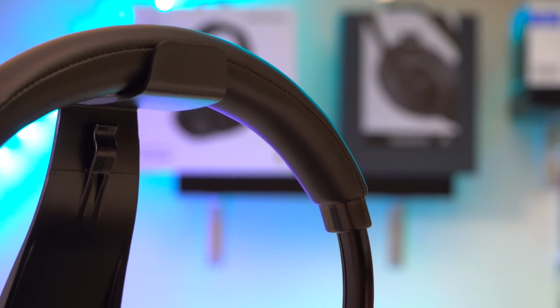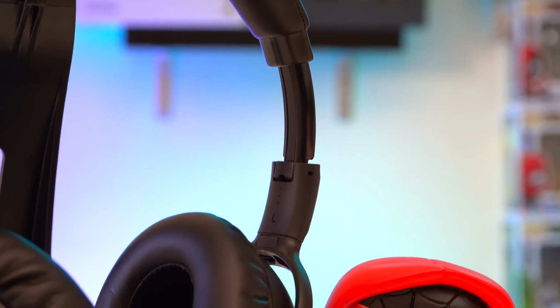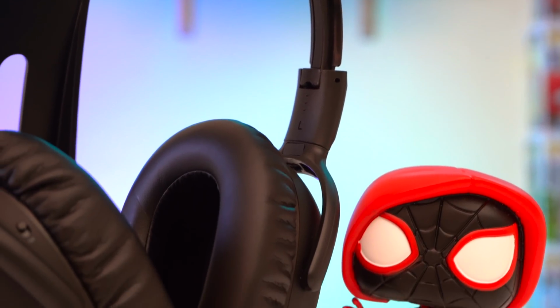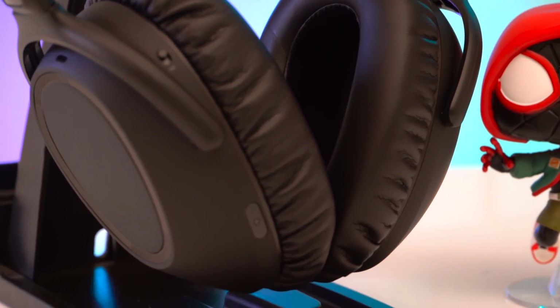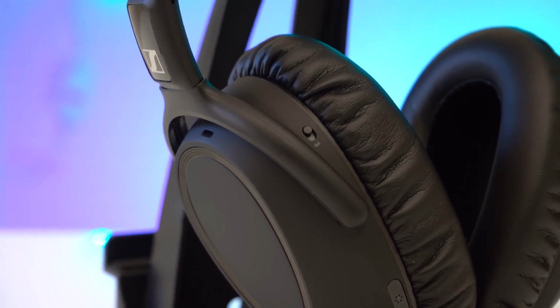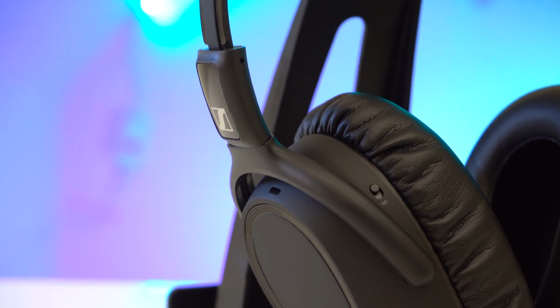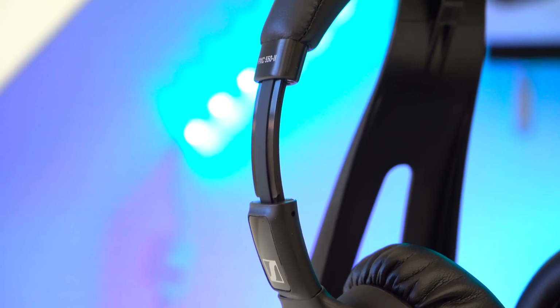Now, when it comes to the headphones themselves, personally, I'm not all that impressed by their build quality. Compared to the rest of the competition, these headphones feel a little cheap. The softest plastic on these ear cups doesn't feel as soft or as smooth. The plastic used on these headphones looks like something I would expect on a pair of $200 budget headphones, and the leatherette on these headphones feels very plasticky.